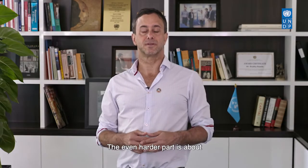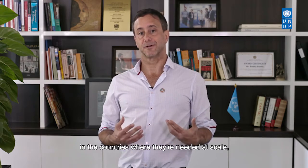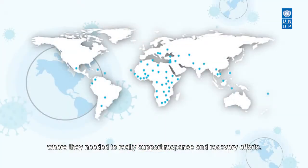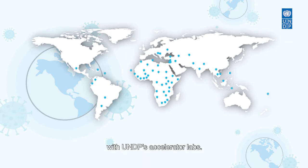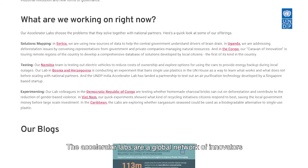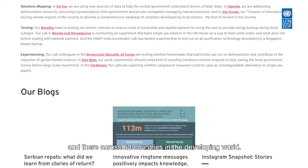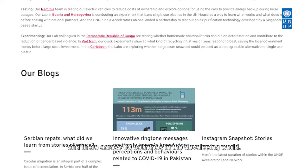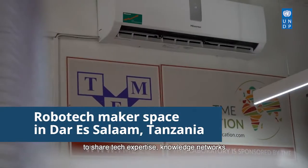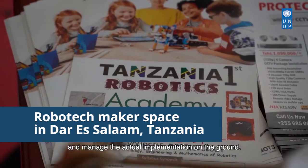The even harder part is about actually implementing these solutions in the countries where they're needed at scale, right? Where they're needed to really support response and recovery efforts. We're working with folks in these countries with UNDP's Accelerator Labs, and the Accelerator Labs are a global network of innovators focused on exploration and experimentation, and they're across 60 countries in the developing world. We're also connecting them with local tech ambassadors from the Hackster community to share tech expertise, knowledge, networks, and manage the actual implementation on the ground.